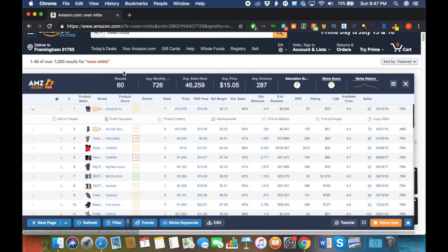So as we can see, everything that this shows, it shows the rank, 13,000, the amount of sellers, so one seller, the price, $15.99, the FBA fees are $5.74, the net margin 64%, estimated sales 410, estimated revenue is $6,556 per month, number of reviews is 87, the RPR $75, the rating 4.6, and the LQS is 92. So we can see it means listing quality score. So this is the quality of the actual listing of this particular product. And the RPR is the monthly revenue per review, so $75, like I said.